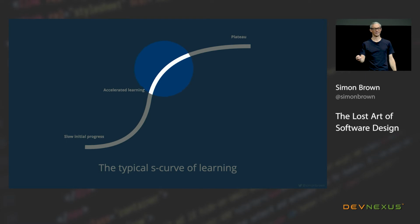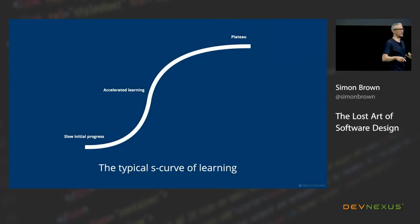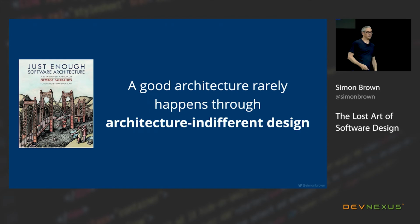here. Big design up front took us all the way along that plateau. I don't want to do that, it's very wasteful. But let's at least get people into that accelerated learning part. Because we don't get stuff for free.